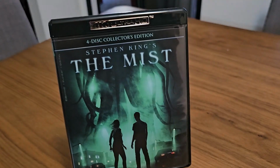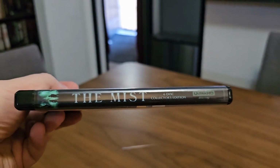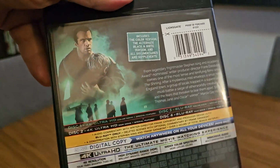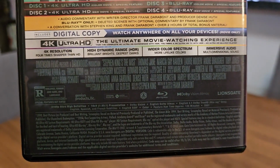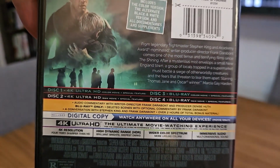I'm not going to go over everything because there's like 2 hours plus of extra footage in there on the Blu-rays, so you can kind of get a feel of some of Stephen King, Frank Darabont, and everybody in this movie. But they get the audio commentary with writer-director Frank Darabont and producer Denise Huff, who are on both the 4K discs, by the way, and the Blu-ray. You also get, on the Blu-ray only, the deleted scenes with optional commentary by Frank Darabont himself, who wrote and directed this movie. You also get a conversation with Stephen King and Frank Darabont about the movie and the writings. It's pretty awesome. And then, of course, you get all the extra hours of footage.